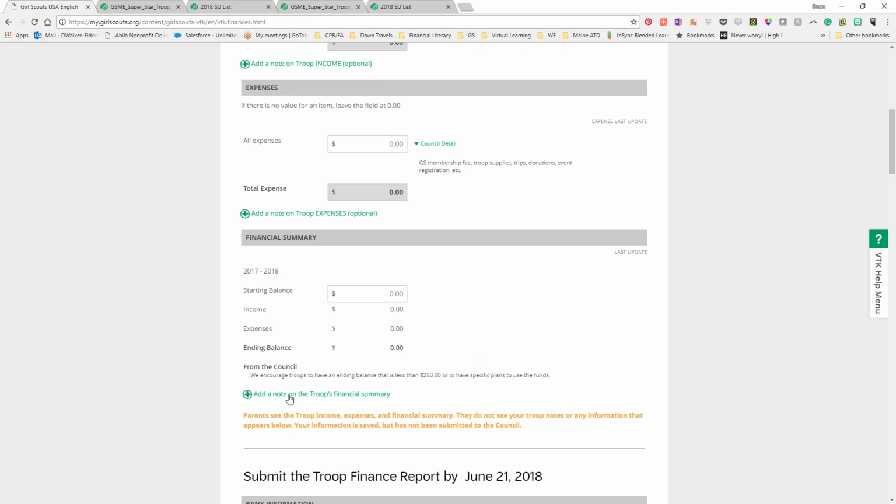This would be the place where, if you had a big ending balance, you might explain, just like we have in the past, we're carrying over $2,000 because we've got a trip to Washington, D.C. planned for next year or something. So it's an easy place for people to explain, especially with this comment here: we encourage troops to have an ending balance of less than $250.